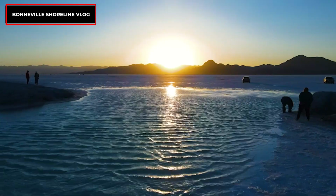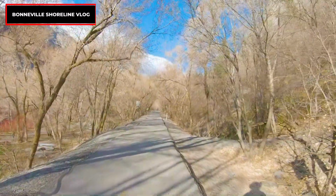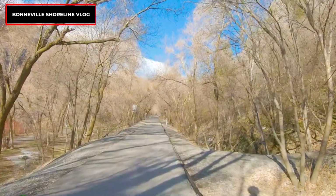Pretty cool. So here's the Bonneville Shoreline Trail cutoff. And so you'll see me turn here. Hopefully you get to see a little bit of the scenery in the background.